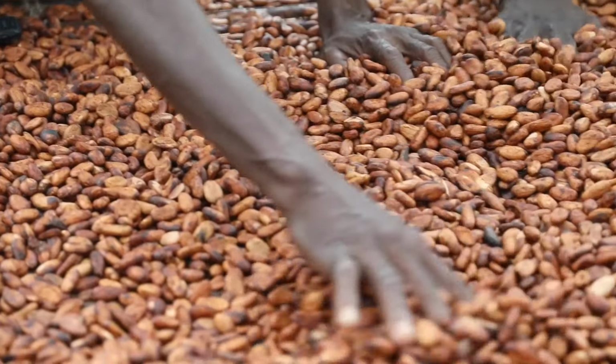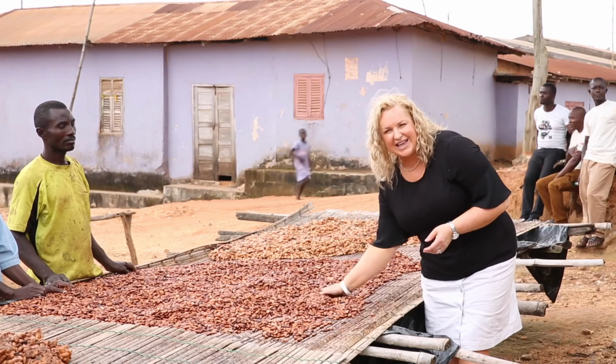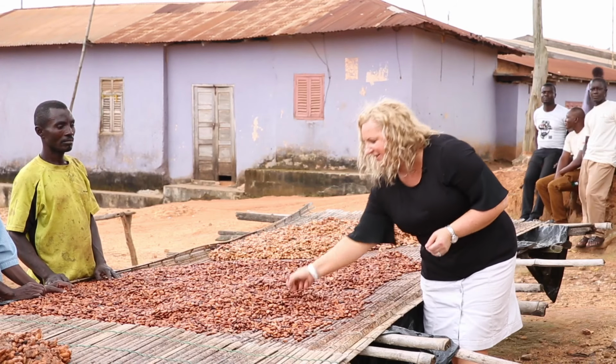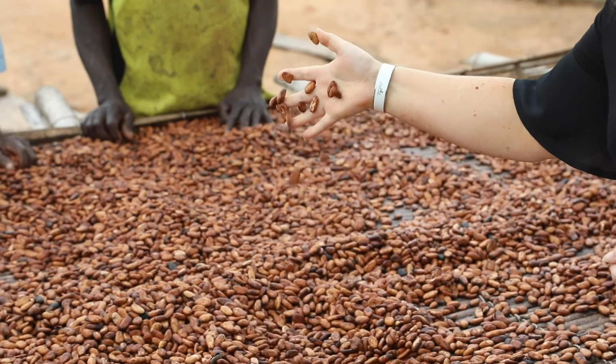So here we have the beans after 3 days of drying. Now, how to determine whether they're dry enough? They listen to the sound. They make a lot more noise when they're drier. Another test is to pick them up and squeeze them in your hand. If they stick to your hand, it means they've still got too much moisture and they're not dry enough.